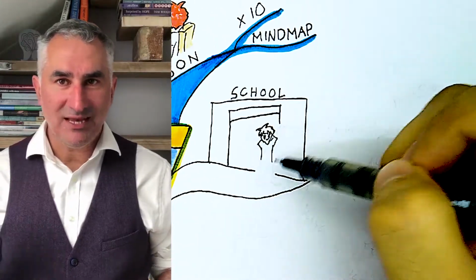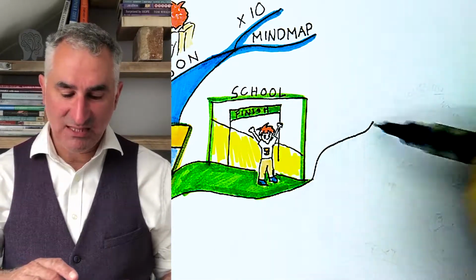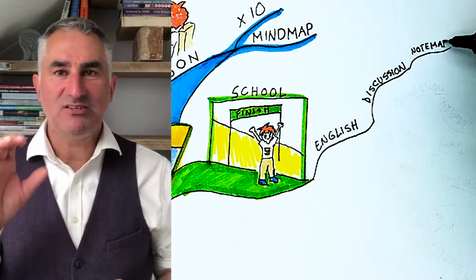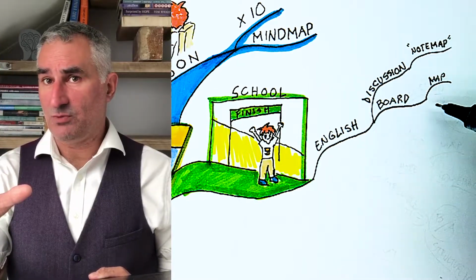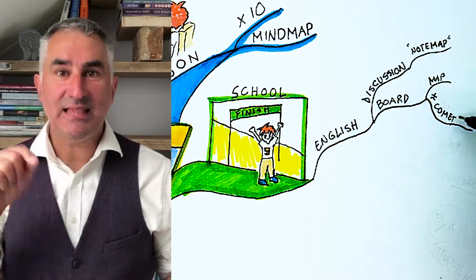Looking at his day, when he gets into school, he gets there just in time. He gets to English, and again, he loves the discussions. He's learned how to do a little mind map of his discussions. Then it comes to copying the board. He's converting the 300 words that are on the board into 40 keywords on his mind map in the class itself.